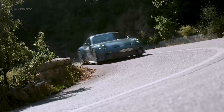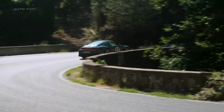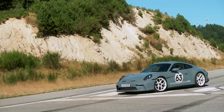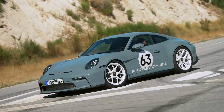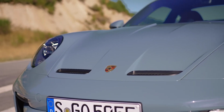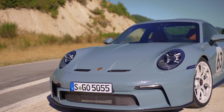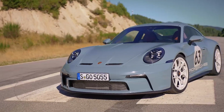Drawing inspiration from the original 911S racing version from 1969, the new 911 ST embodies the spirit of performance-focused design. It combines elements of the 911 GT3 RS with the body of the 911 GT3 and features exclusive components, offering a distinctive driving experience within the GT portfolio of the 911 range. The design pays homage to the motorsport triumphs of the original 911S in the late 1960s and early 1970s.